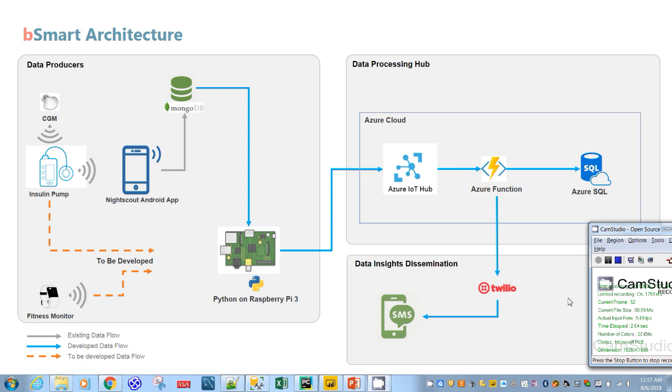For this project, I decided to integrate 2 systems. One is an insulin pump, and one is a CGM. And I'm using a third-party Android app, which is developed by the good developers at Night Scout, which can extract data from the insulin pump every 5 minutes, and that puts it into a MongoDB.